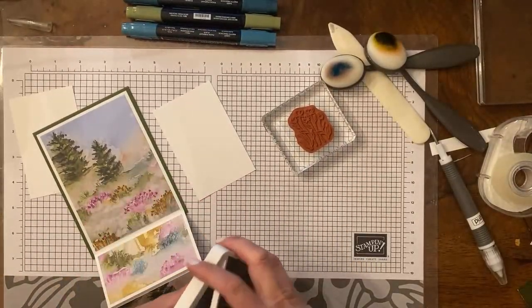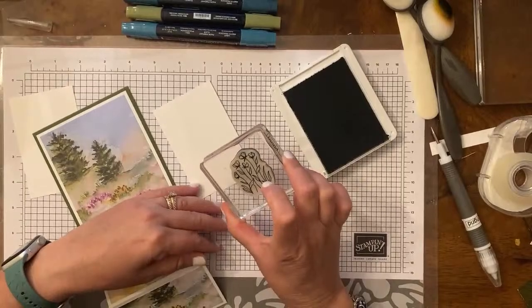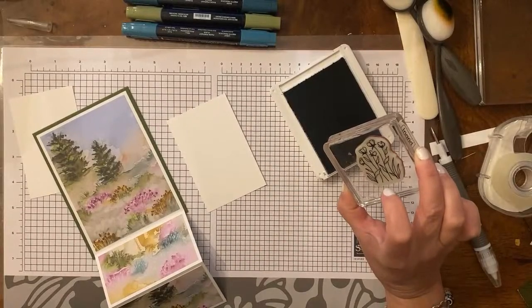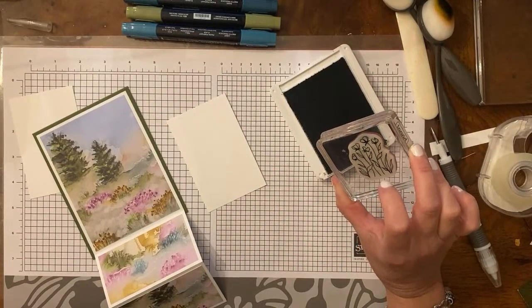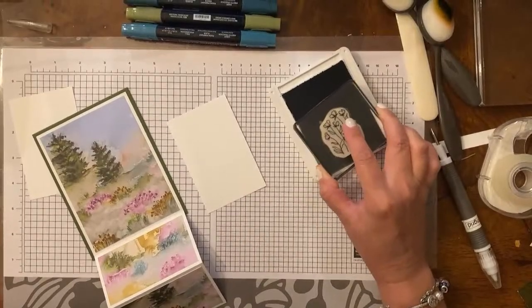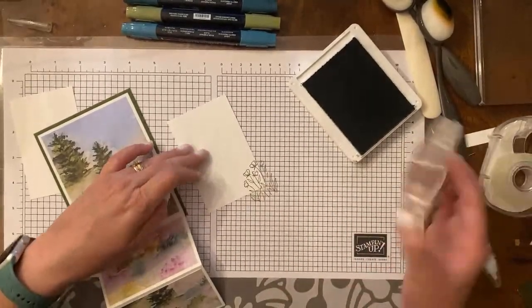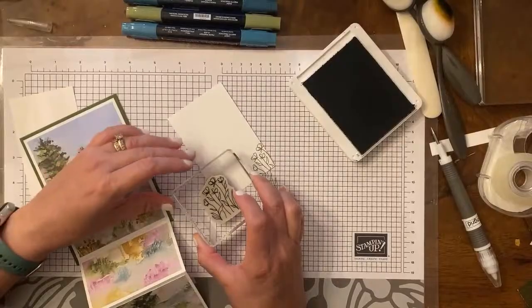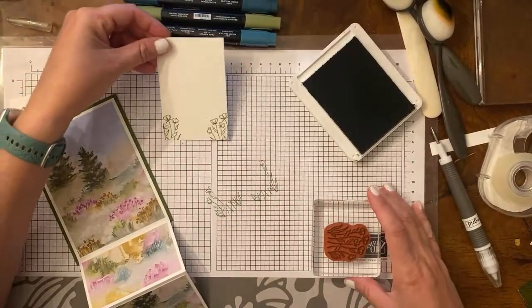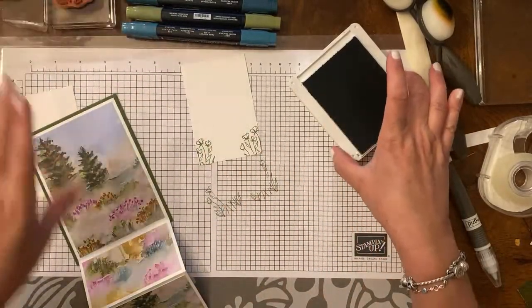All right, so I'm gonna use Mossy Meadow. Yeah, we'll just leave Mossy Meadow. So I am going to ink up my whole stamp, but I'm only going to do one on this side and then one on this side. So I'm just stamping it a little bit, and as you see, I kind of just stamped off. You don't want it too much, just a little bit, just so that it adds something to that inside part.